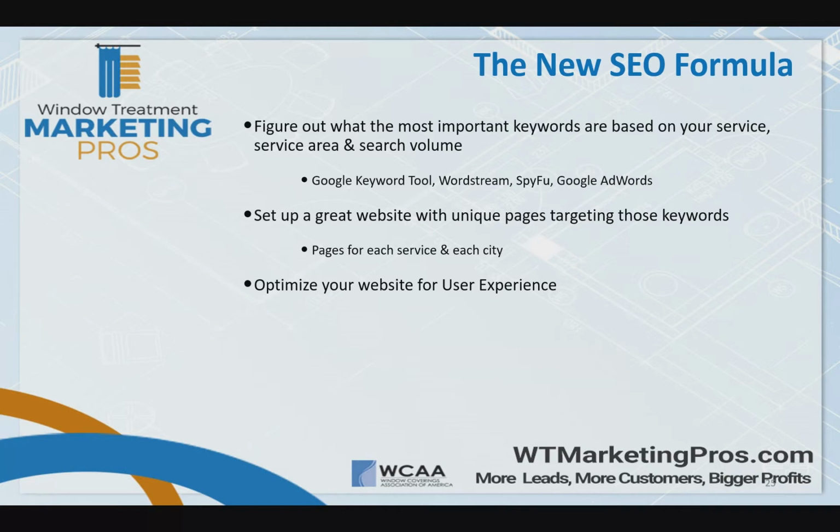Google has their free keyword tool. You can just type that into Google keyword tool. WordStream is a paid service, SpyFu, and Google AdWords if you're actually doing ads. All of these different services will show you estimated volumes, estimated traffic, and in the case of AdWords, they'll also tell you how much it's going to cost if you want to run an ad for that particular phrase. So that might be a good encouragement to then do some SEO and rank for it without having to pay for the ad.